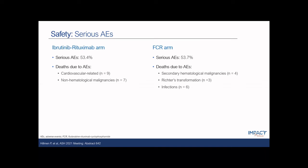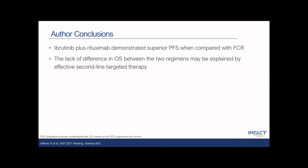The serious AEs and deaths were interesting. There were more deaths from non-heme second cancers in the ibrutinib arm than in the FCR arm. There were more deaths and more events of myeloid second cancers in the FCR arm. And then there were more cardiac deaths in the ibrutinib arm. So this is obviously a known drug effect with ibrutinib.